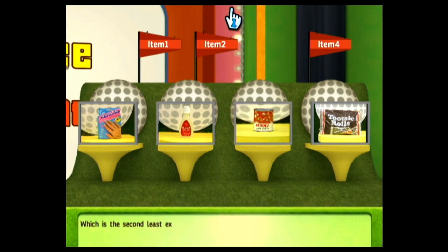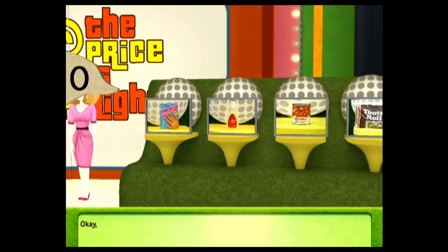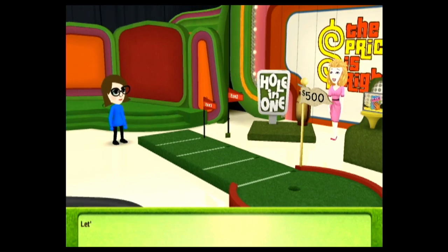Which is the second least expensive? Which is the third least expensive? This leaves this item as the most expensive of the lot. Okay, let's place it here. Let's place your second choice here. Your third choice goes here. And this is the final spot.